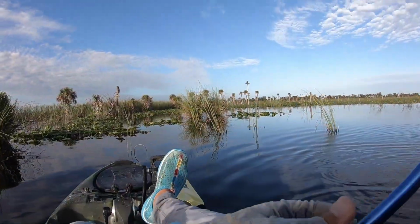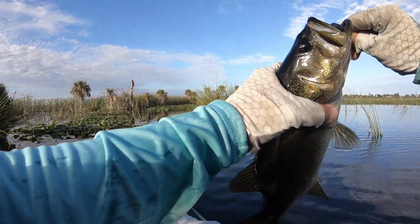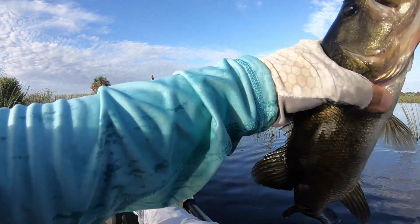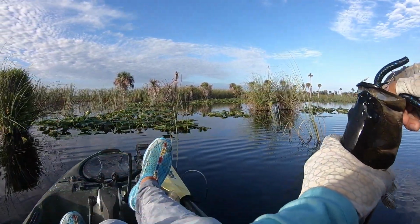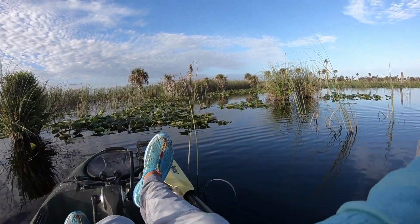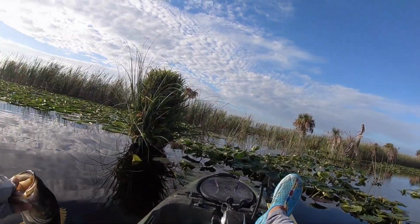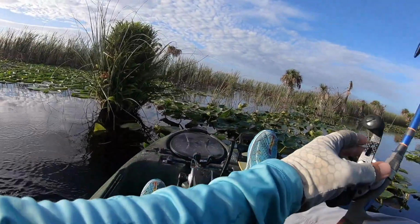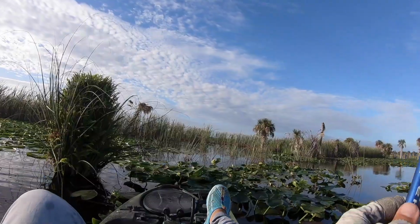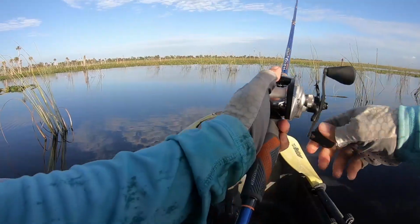Not a bad fish. No giant, but he's not bad. Oh, barely hooked. Ouch. That hurt. All right, there we go. First one. I think there's more back there though, because I saw a couple swirls. Much better.